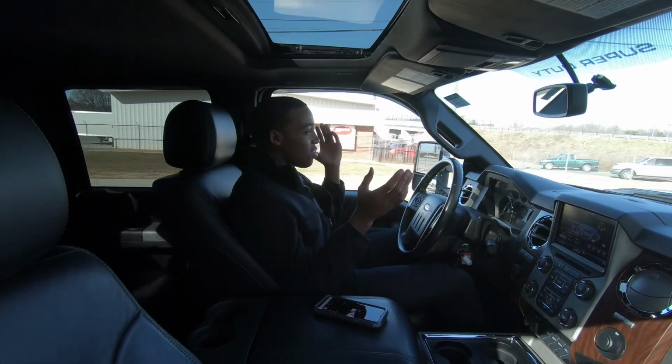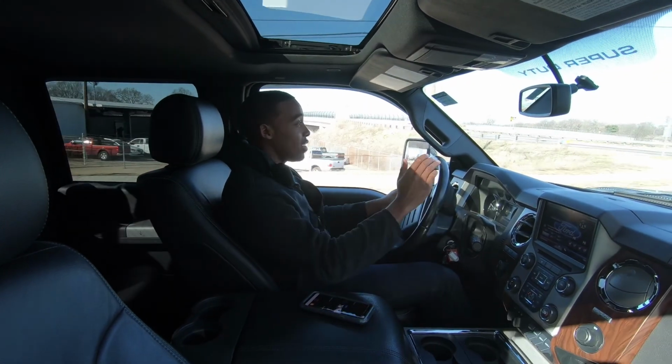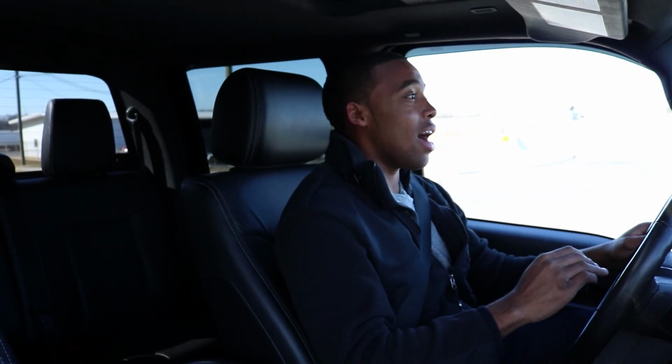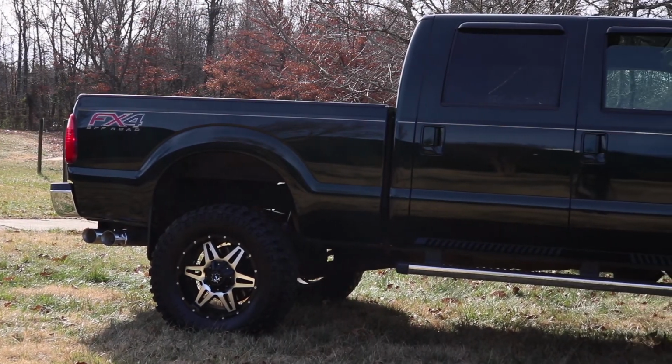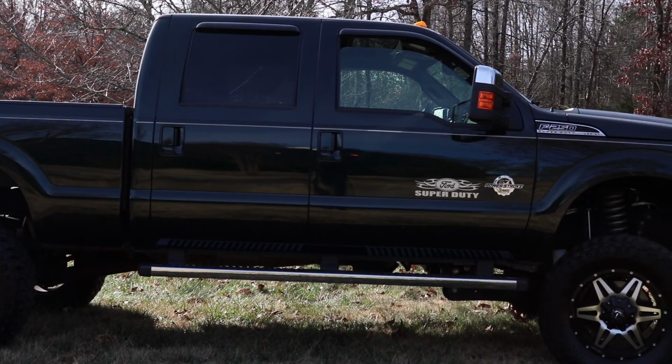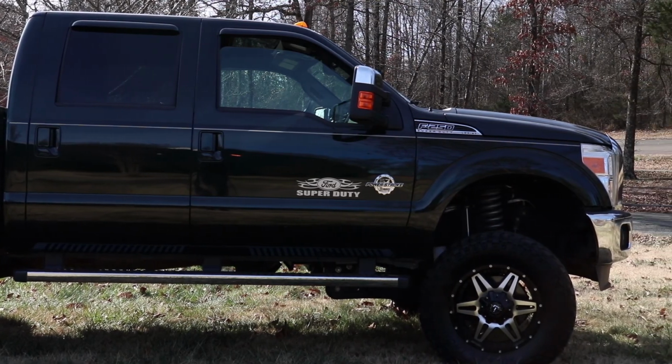But first impressions, I'm sitting up really high. This truck is really big. I can't give you an exact number, and I'm not sure of the exact specifications of the lift and everything, but it is definitely bigger than that Ford F-150 Platinum that I had the other day. This is definitely a big truck.